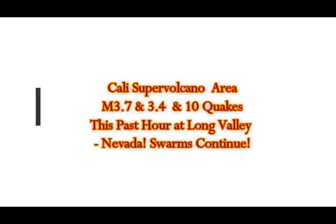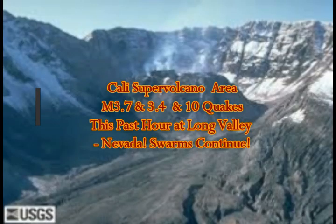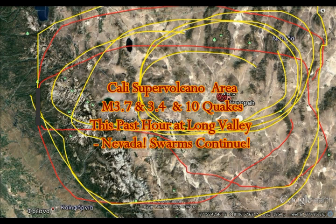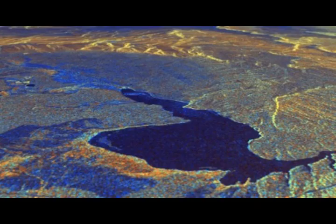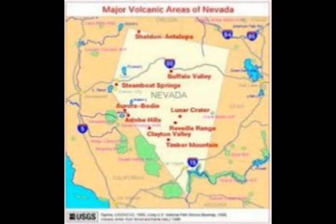California Supervolcano area, magnitude 3.7 and 3.4. This past hour, Long Valley Caldera, Nevada quake swarms continue. This is the area that we're looking at. We've had a 5.5 two days ago. We had a 3.7 and 3.4 this past hour, and a 3.4 and 3.5 yesterday. Tremendous quake swarms going on.